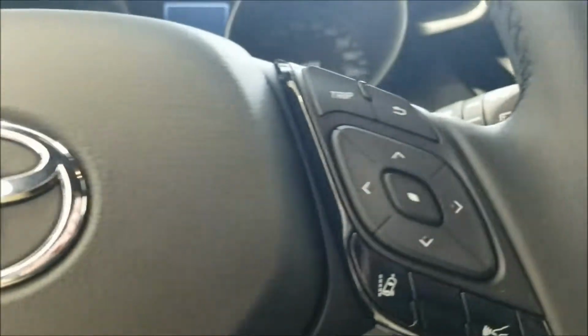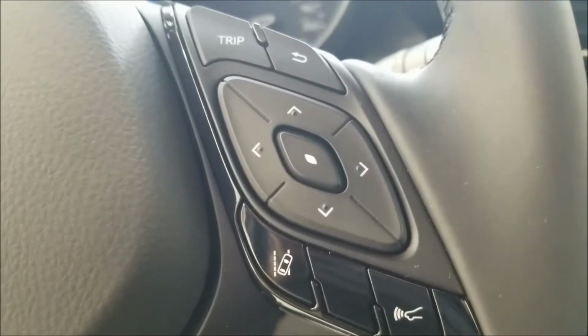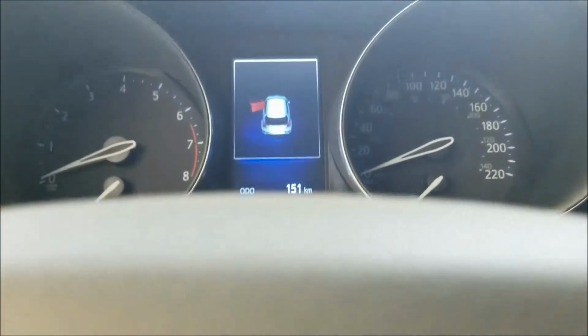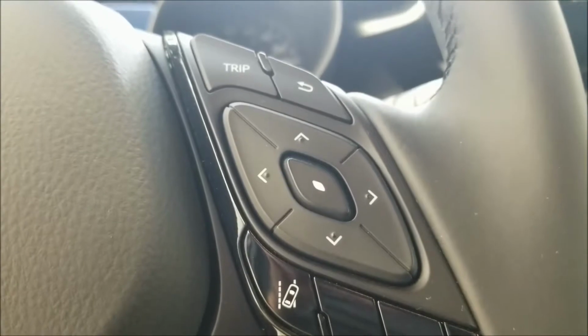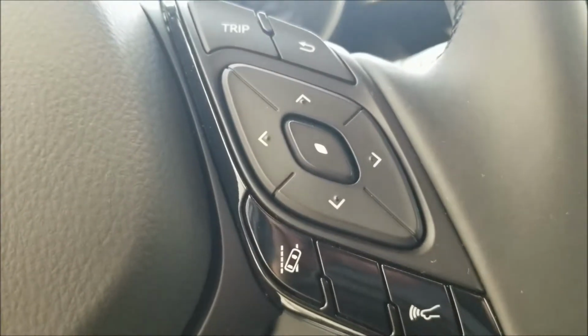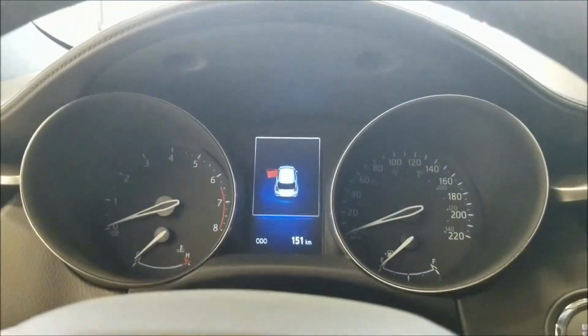On the other side of the steering wheel, we've got the trip button, which is located just at the top there, and that controls when your trip display shows at the bottom. We've also got a back button, so that will take you back to the previous screen when you're controlling the infotainment system with these buttons right here. And later on, I'll show you how that affects the display in the center there.